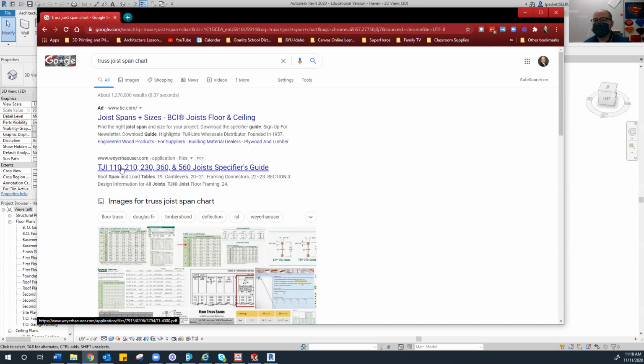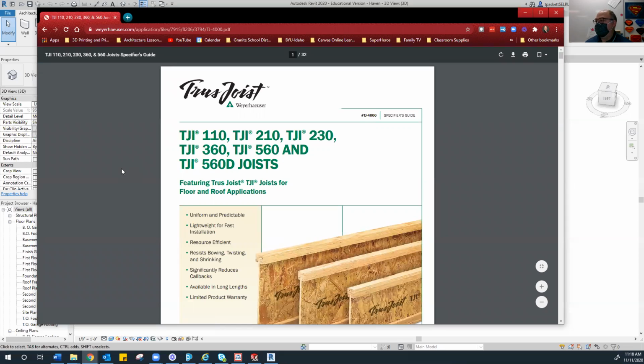I'm not gonna go get it because I just don't want to and I don't care. You're gonna see a picture in a minute. So we're gonna click on this Weyerhaeuser.com application. It's gonna say TJI, that's for Truss Joist, is what that is. So we click on that, I-beams, and they look like this, okay?